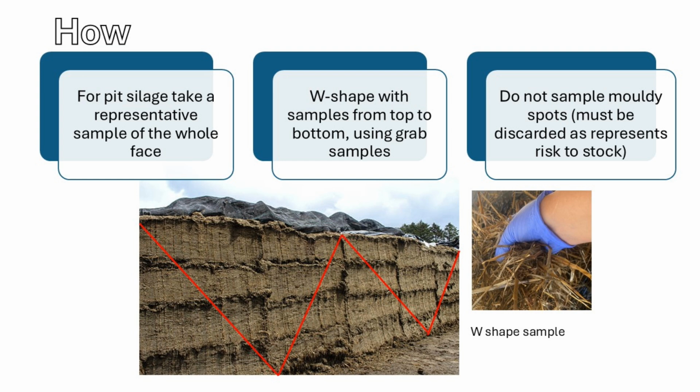Don't sample moldy spots. Labs also offer mold count tests, and that can be used if you are concerned at all, or if you have silage bales from a previous season.